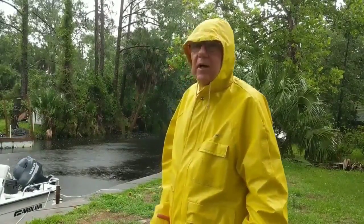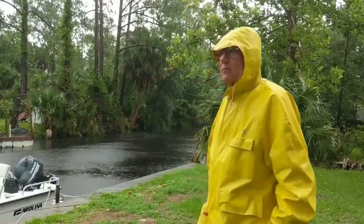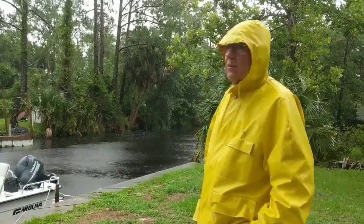And we were going to set the crab traps out earlier, but we don't like to go out in the rain anymore. We're getting old. We're waiting for a nice day. So tomorrow, hopefully, it's going to be nicer. We'll get out and set the crab trap. This rain stopped.